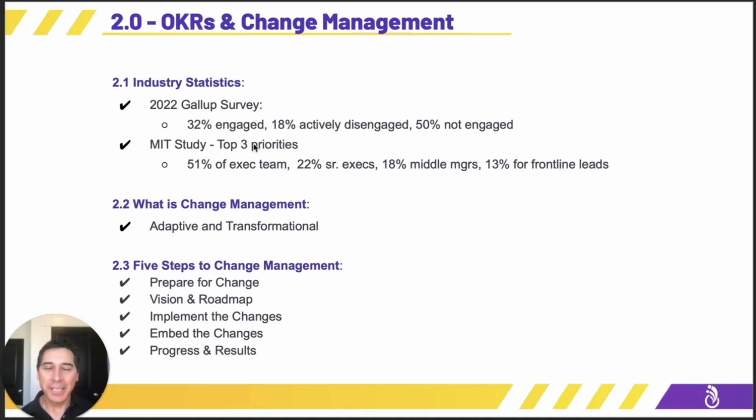How many organizations do you know out there have a top 5 list or a top 6 list, right? These giant lists of priorities. But we struggle with naming just the top 3, okay? And so when it comes to implementing your OKR program, it's important to be aligned on why you're implementing that program, right? Again, going back to why OKRs and why now.